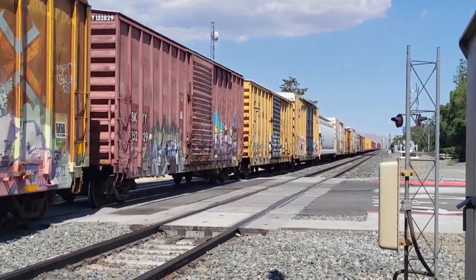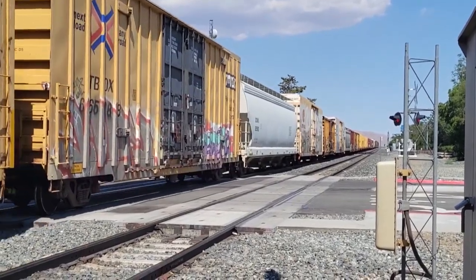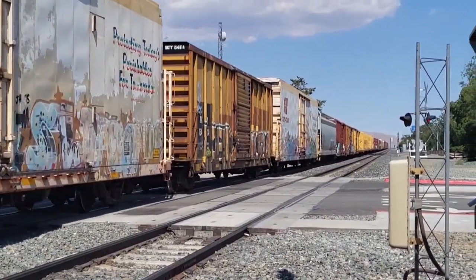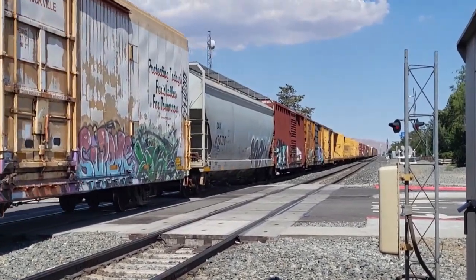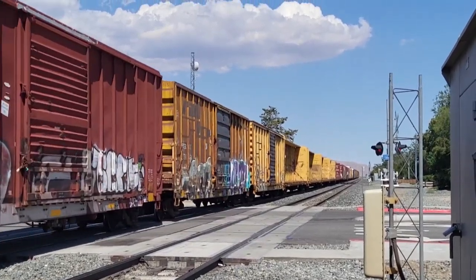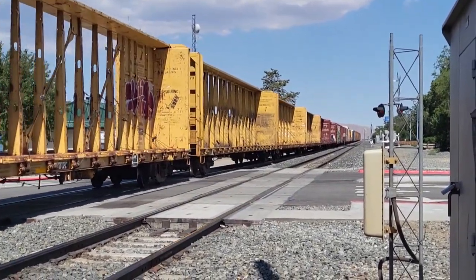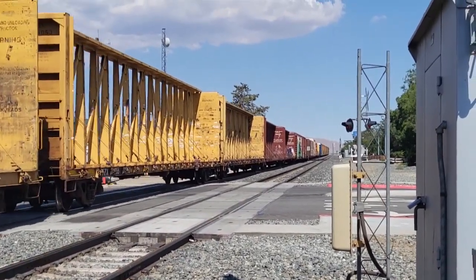Track, I can actually see behind me in the reflection in my screen. Kind of got a rear view mirror, make sure there's nothing sneaking up behind me on this track. Like I said, I'm not fouling the track, but I'm close enough to it that it might make a train crew a little bit nervous. I just tell people if they're going to get out and shoot trains, make sure you stay at least 10 feet away from the tracks.